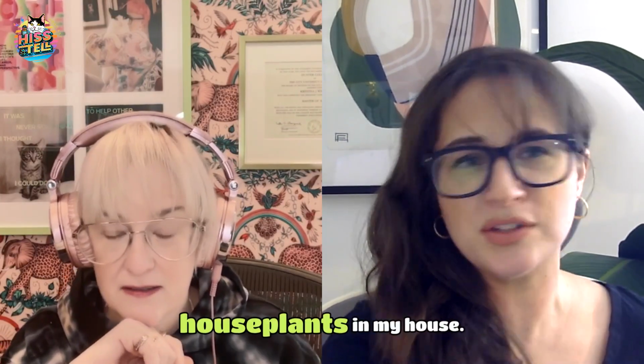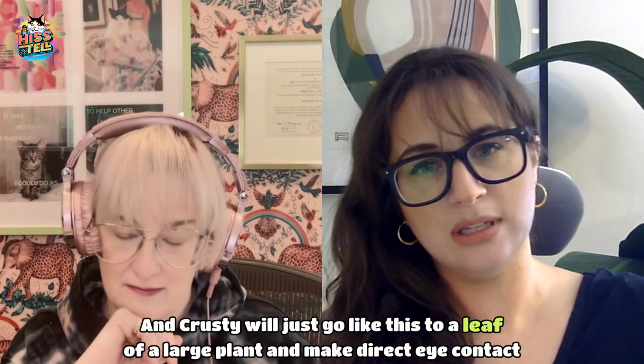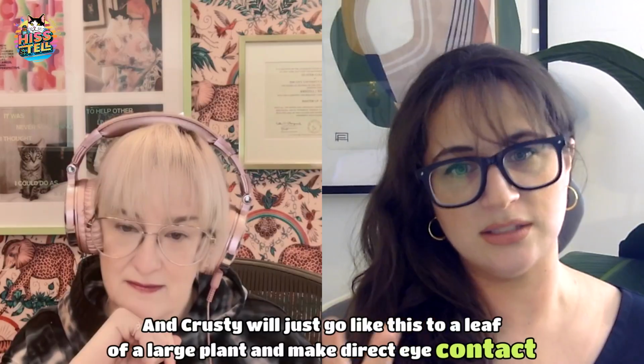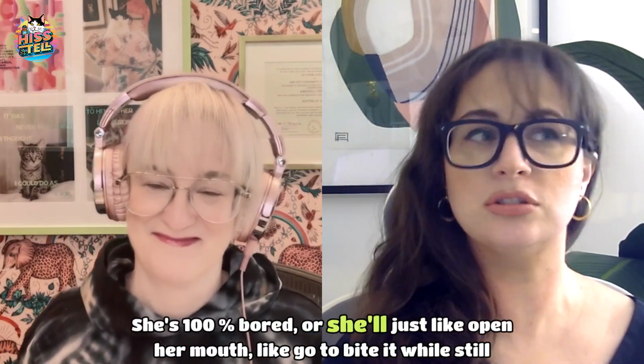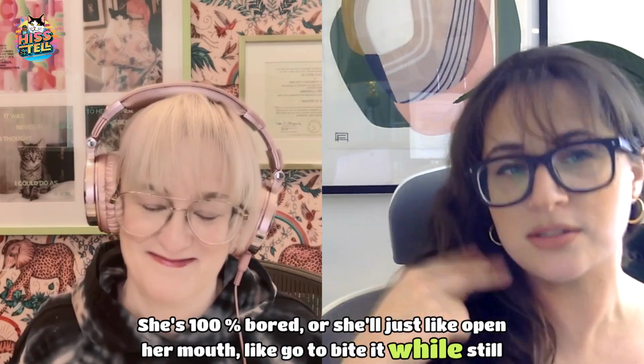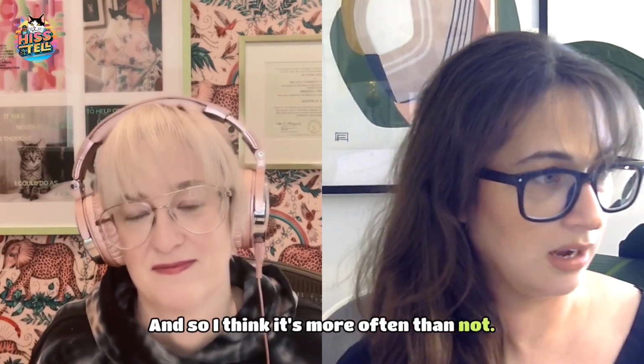And I have 200 houseplants in my house. And Krusty will just go like this to a leaf of a large plant and make direct eye contact with me. She'll just hit the leaf over and over. She's 100% bored, or she'll open her mouth like she's going to bite it while still making eye contact. So I think it's more often than not boredom.